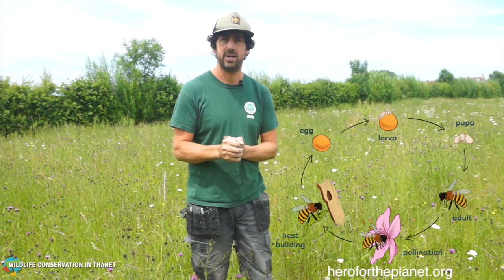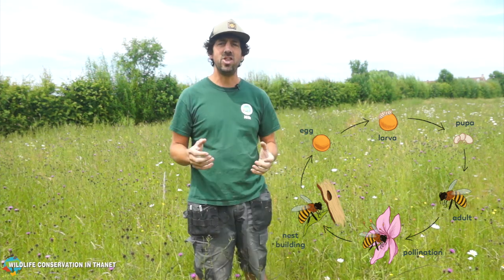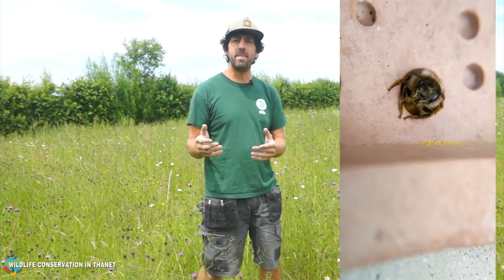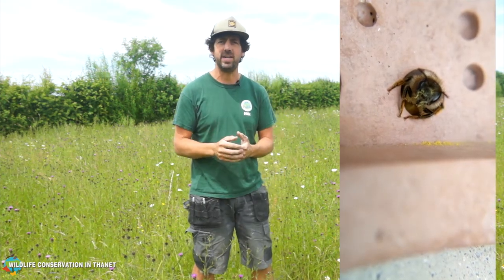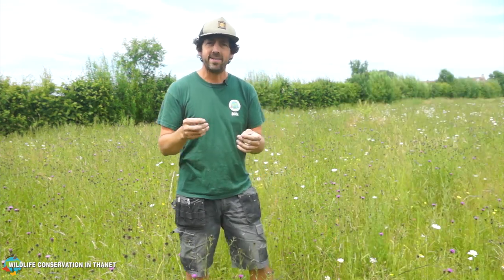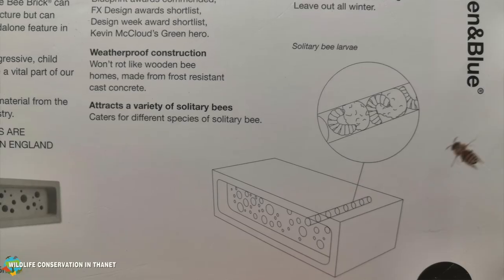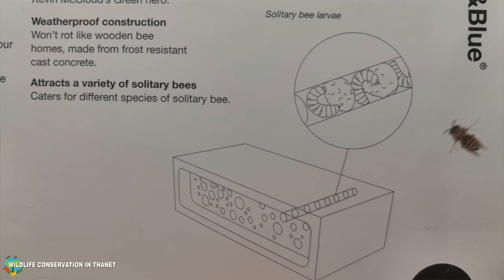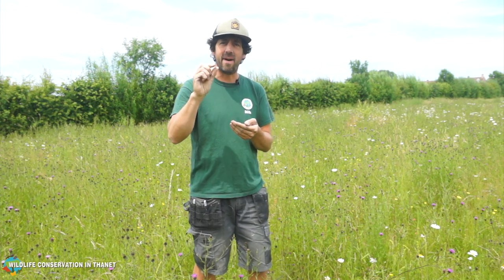And here's how the bee bricks help our solitary bees. The species has an annual life cycle. They emerge in early spring and mate. Females then seek out suitable nest sites, such as in stones and in old walls. And then the queen, she uses the hole to lay her eggs. The female starts her first cell at the back of the nest. She makes about 15 foraging trips to collect pollen.